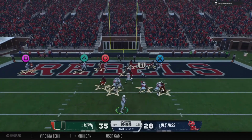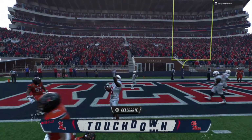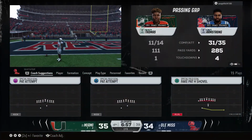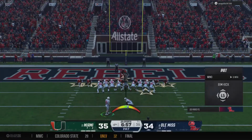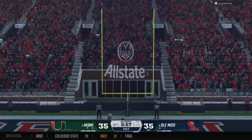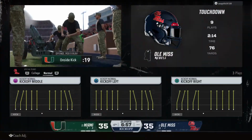Looking to pass here on second down. Touchdown, Rebels. Great catch when they desperately needed it. Well, another touchdown pass for this quarterback. Multiple scores on the day. He is in total control of this offense right now, and the defense just doesn't have an answer. The PAT is up and good, and we are all tied here in the final quarter.